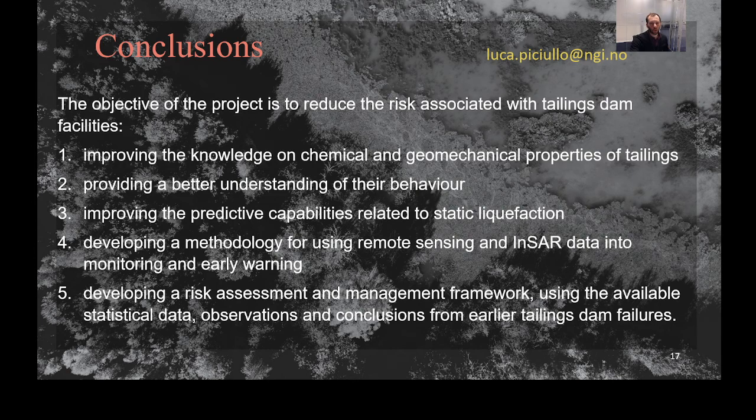The objective, concluding, of the project is to reduce the risk associated with tailings dam facilities by improving the knowledge on chemical and geomechanical properties of tailings, providing a better understanding of their behavior, improving the predictive capabilities related to static liquefaction, and then also developing a methodology for using remote sensing and InSAR data in monitoring and early warning, and developing a risk assessment and management framework using the available statistical data, observations, and conclusions from past tailings dam failures.